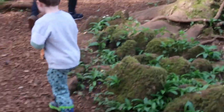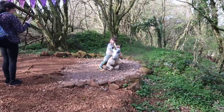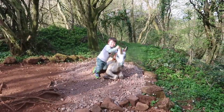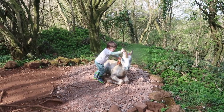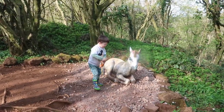So it's a nice uphill push now again through this enchanted forest. He's like sat on the unicorn. Give him a good pat. Say good unicorn. Good boy. Say bye bye.